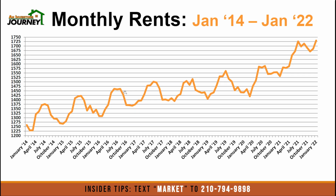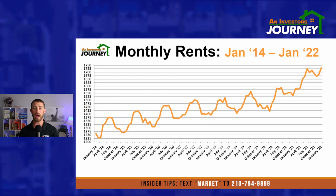So now what does that look like on a graph as you plot it out? You'll notice it follows a very similar style as the median price does, where it goes up in the summer, down in the winter, up in the summer, down in the winter, minus like 2020, 2021, where prices just kind of went parabolic. But those things really do follow the same trends.